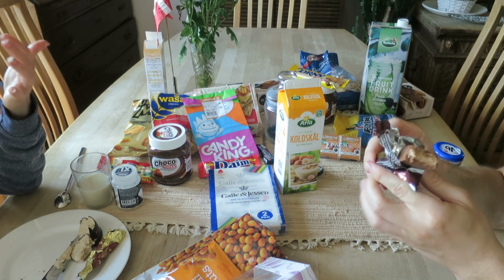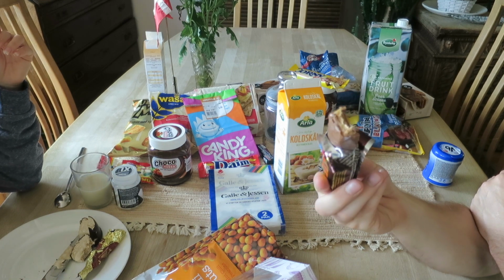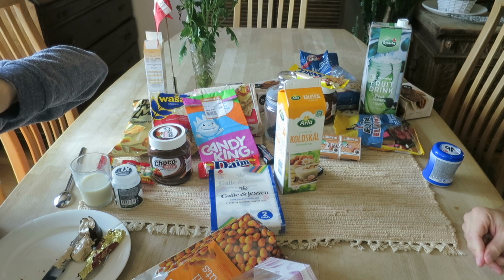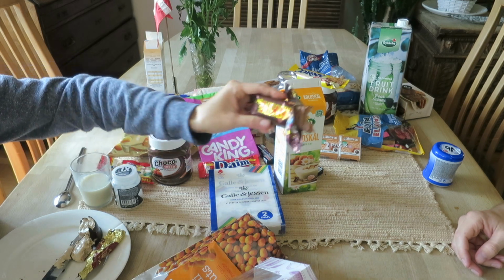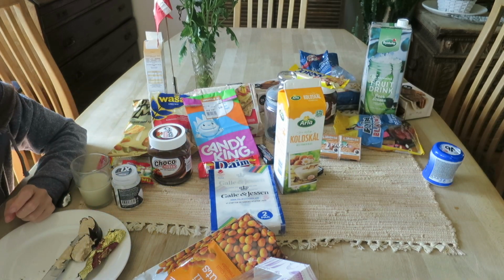Alright, here's the Yankee bar. I think it's too sweet because we've eaten a lot of sugar. It's kind of like a Mars bar, or almost exactly like one. But they wanted it to sound American after the war. So this has been around for 70 years. That's good. It's almost exactly a Mars bar.